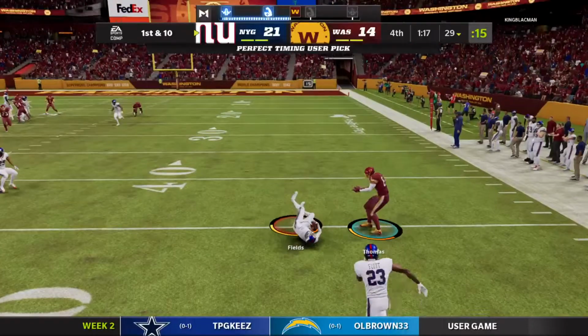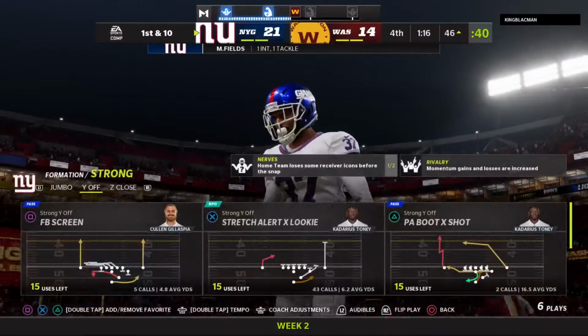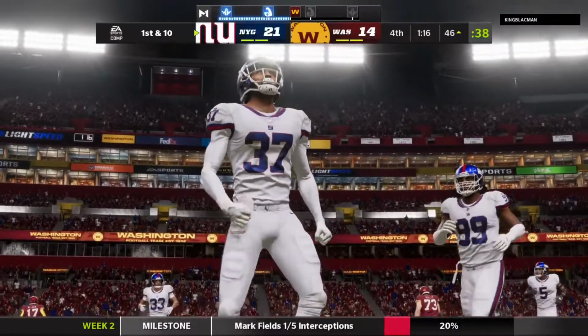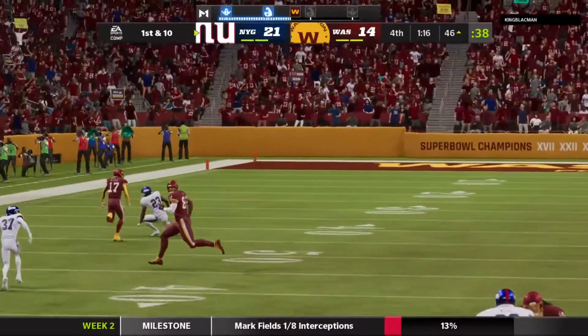And now this is intercepted. My goodness. Picked off near the 44. And they take over. They'll set up shop at the 46-yard line. Defensively that time, they were in zone coverage. As a rookie QB, what lesson can you learn there?